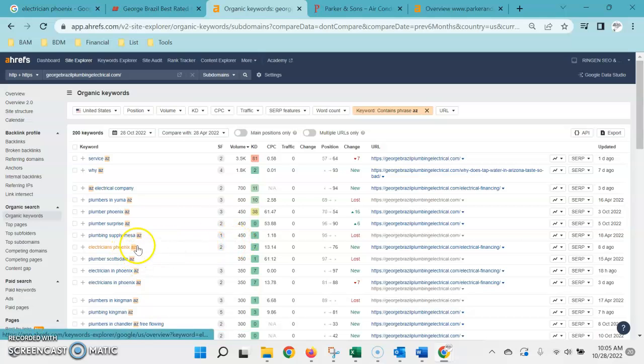So just to use this as an example, 350 people a month are searching for electricians Phoenix. Right now, you're in position 76. So that's going to put you on the 8th page of Google. Down here with electricians in Phoenix, you're on 97. So that's about the 10th page. If you were on the first page of Google, combined about 700 people would be seeing your website whenever they search for electricians in Phoenix.